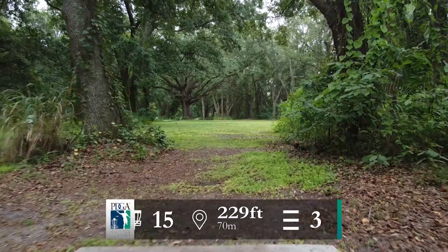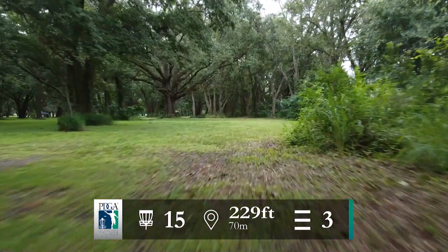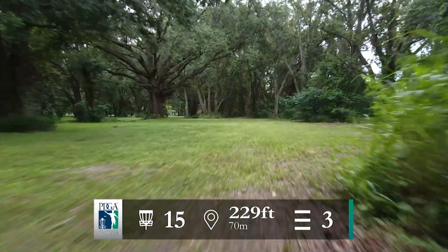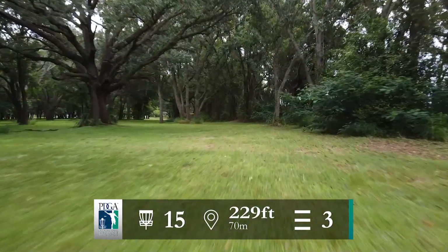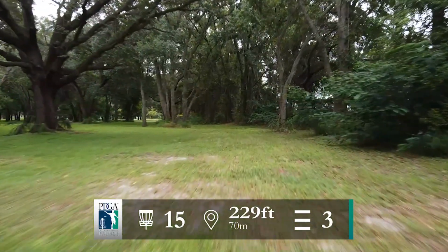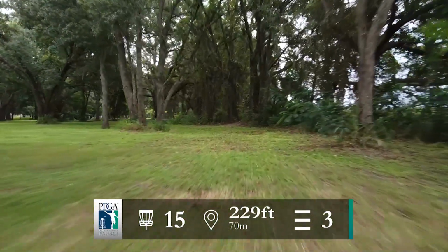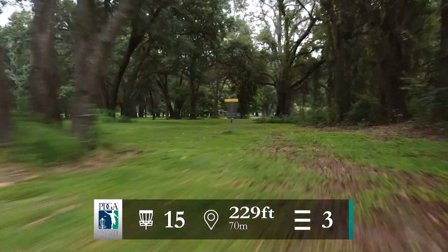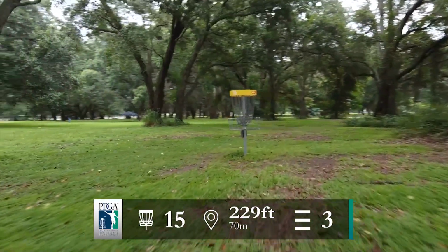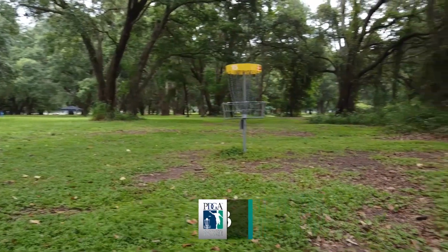And we are back from commercial break here at hole 15, 229-foot par 3. This is a short guy as well. You want to throw something, you can go forehand or backhand, but you've got this nice little collection of trees right in front of the basket. As long as you can get to either side of those, you'll have a look at a birdie. But those guys are like a catcher's glove. Yeah, they sure are. Speed control paramount on this hole.